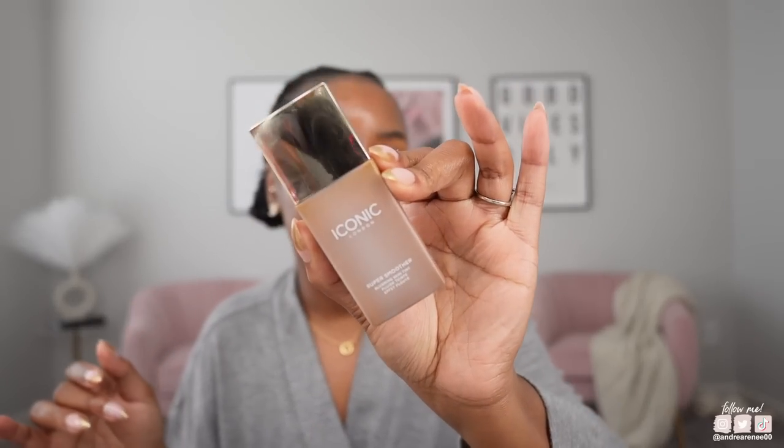Right here. Honestly, I don't need much, just a little bit. Let's pat it in. I really wish Sephora didn't discontinue this concealer, because it is so good for spot concealing. Okay, moment of truth. We're gonna see how this super smoother blurring skin tint works on the skin.